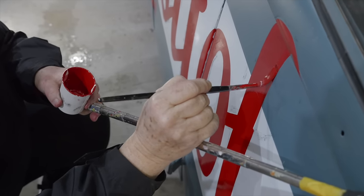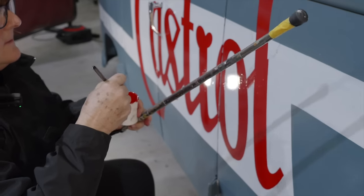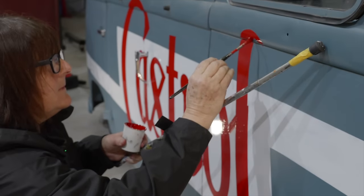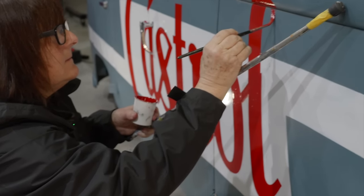It does mean that halfway through a job you might stop and just thin your paint a little bit more, but on a day like today when it's cold, it doesn't seem to be too much of a problem.